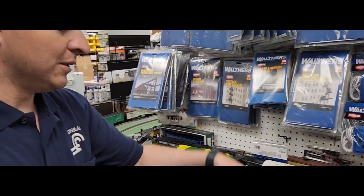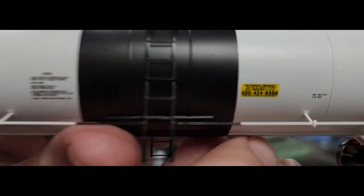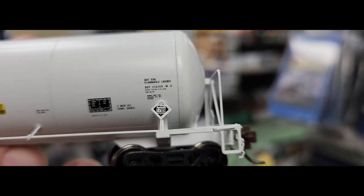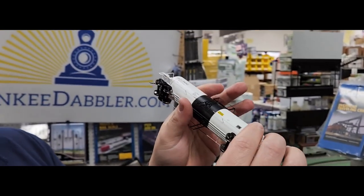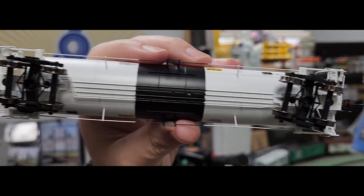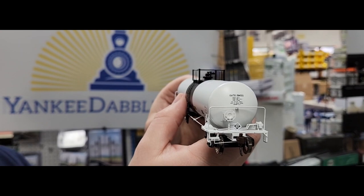Let's go on the one for a closer inspection here. As you can see, let's take a look right here at just the amount of detailing that goes into these cars here. Now, Engineer Hall, what does that label tell us? I got corrosive material. Ooh, okay. So you better not derail this one. I have nice metal wheels here. I have a steam engine in the background. And this is just a great looking car here.